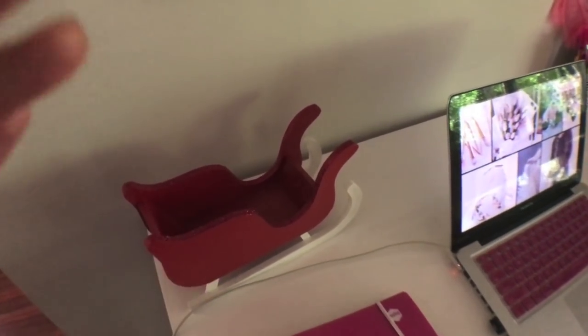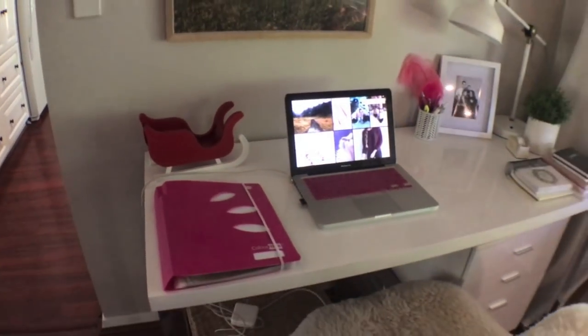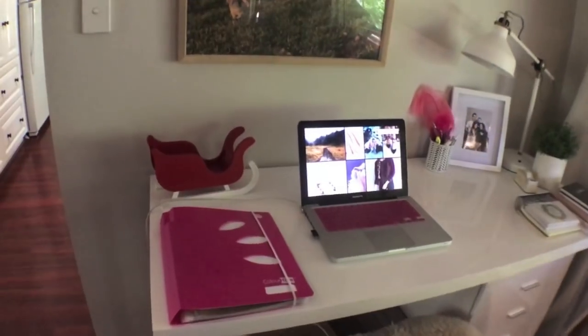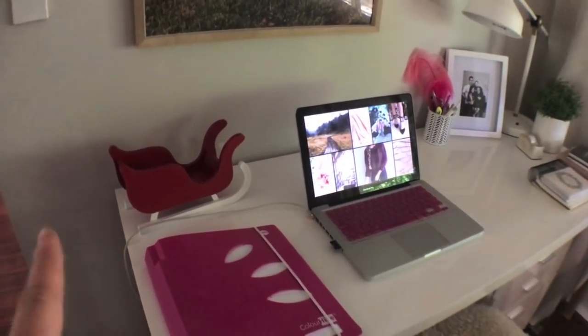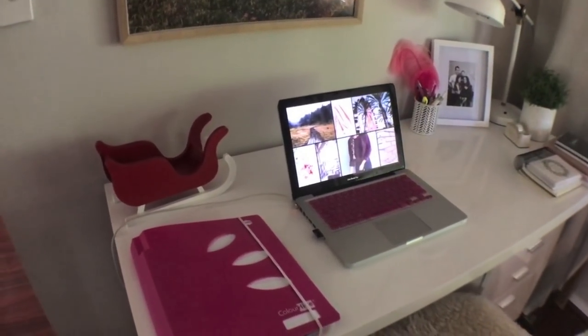I'm going to use it outside when we have our Christmas party and just put our sauces in there. I think it's really cute. But that is a nice, like I say, decent size. I just have that at my desk for now. I will link her Facebook page down below, because like I say, you can get that online, and she will ship it internationally as well.